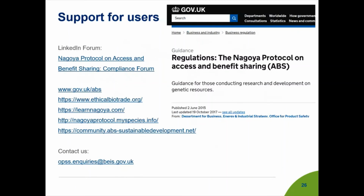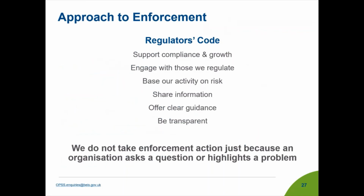So there is lots of support available for users. I've detailed a lot of these here. I've also put up a selection of really useful websites. We can't recommend any specific websites, but these are really useful for lots of information on the Nagoya Protocol and access and benefit sharing in general. There is also a LinkedIn forum that we've got, and there is also an email address that you can contact us on. So if you've got any questions that aren't answered in this presentation or in the Q&A session, then please feel free to drop us an email.